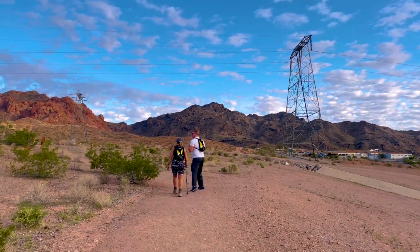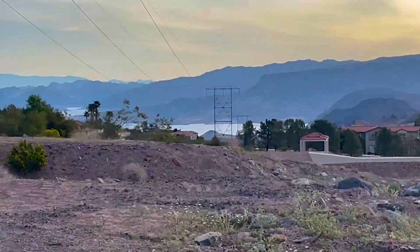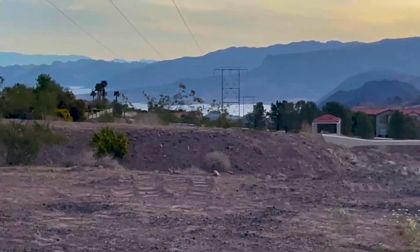Barb and Michael leading the way. He has long paddling hair blooms right by the trail. Such pretty views of flowers out here. We have amazing views of Lake Mead, and we're just getting started. There'll be even better views as we go.